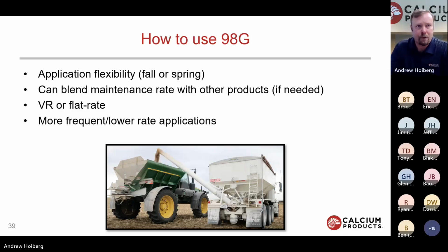Can be blended. We do have variable rate equations for 98G on both the corrective and the maintenance side of things. But again, we try and keep it very simple with the maintenance rates of the 1-to-1 ratio. Every unit of nitrogen gets a pound of 98G to offset that. And really what we're looking for and trying to promote are more frequent lower rate applications, treating it more like a fertilizer application and getting more of a tangible fertilizer benefit out of this. And again, we're all focused on nutrient availability, taking advantage of all the money that growers put into that nutrient management program, taking the best advantage of it we can, and really helping to maximize that yield environment every single year.